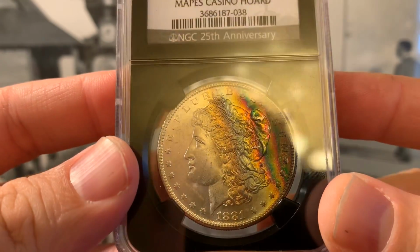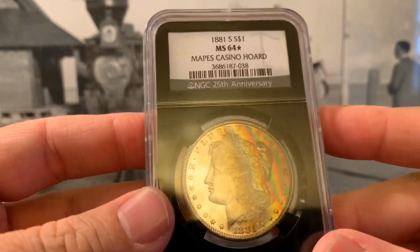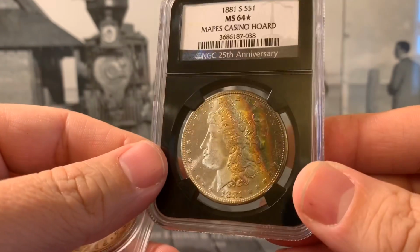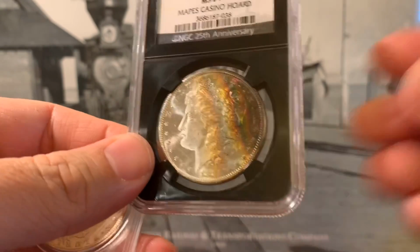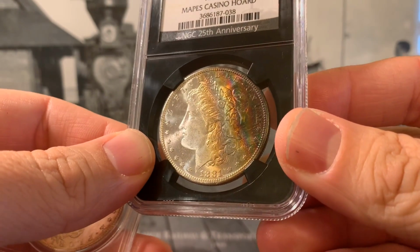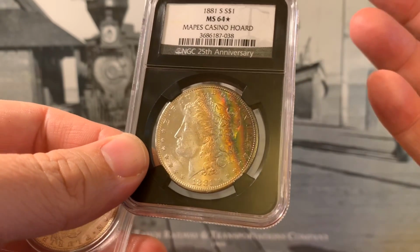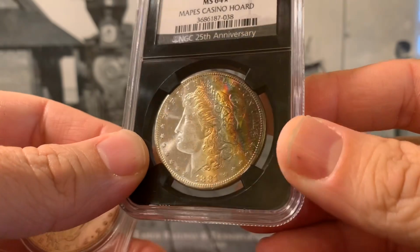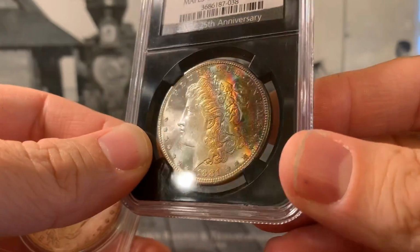But geez. So they call this a bag toner or a canvas toner, and what it really is, to give you an idea. So there was in these old canvas bags, there's $1,000 face, and the Fed Reserves would literally use shovels to pour these into bags. That's why you don't see too many high grade examples above Mint State 65, is because they were rough on these. But they would pour huge amounts of coin into these canvas bags in the most crude way possible.